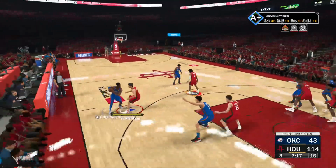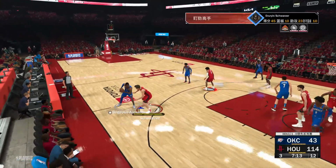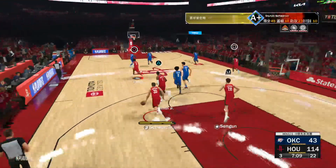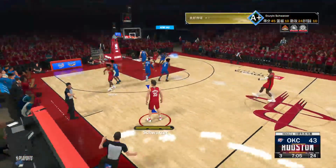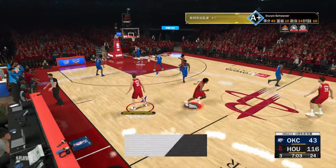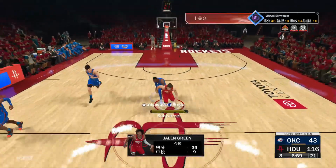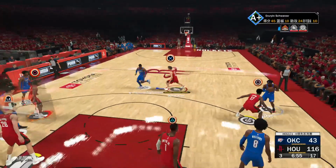Outside, Gilgeous-Alexander. Pass to Williams. Got a piece of it. Green inside the three-point line. Good, and the assist goes to MP. Green's got 39. And an important part of every team's game, a look at the hustle stats for the Rockets.